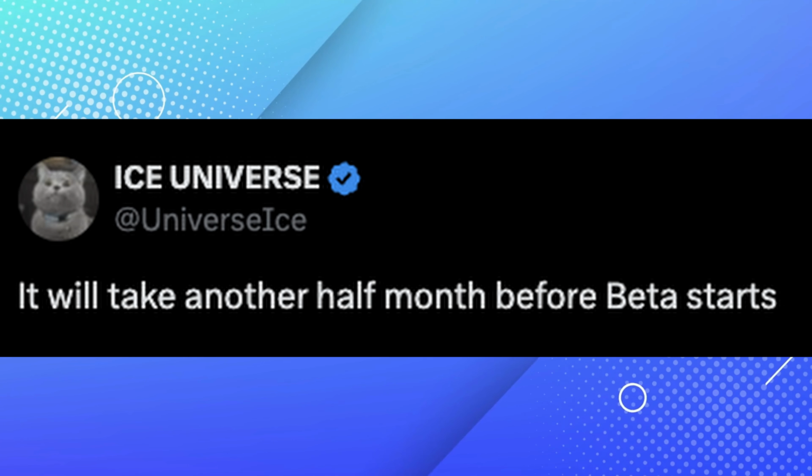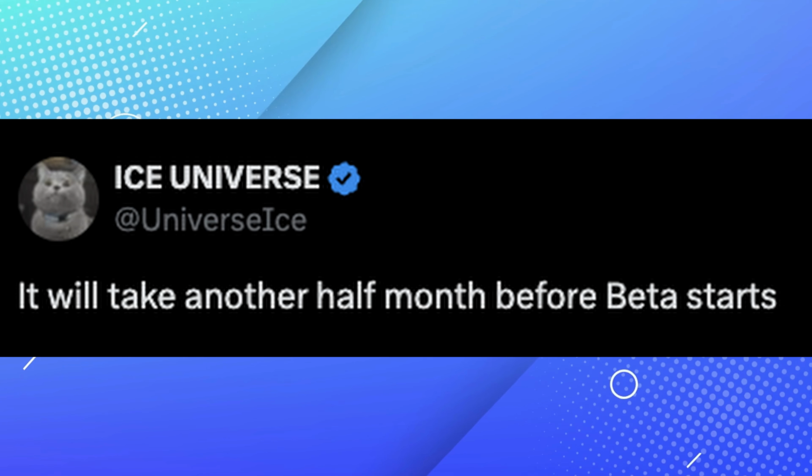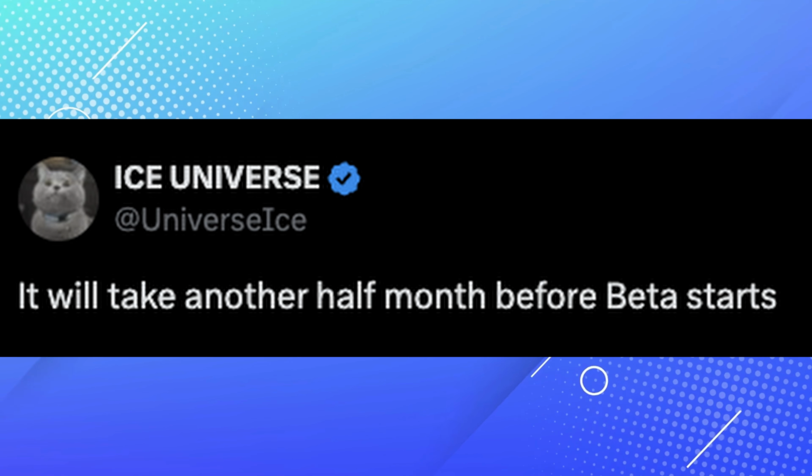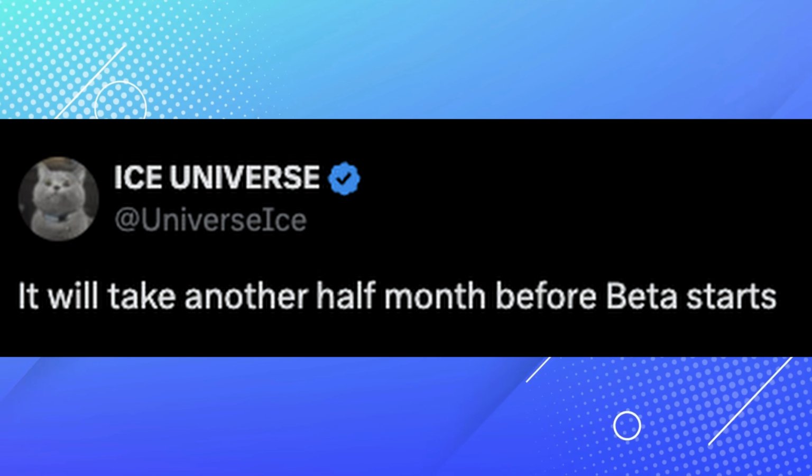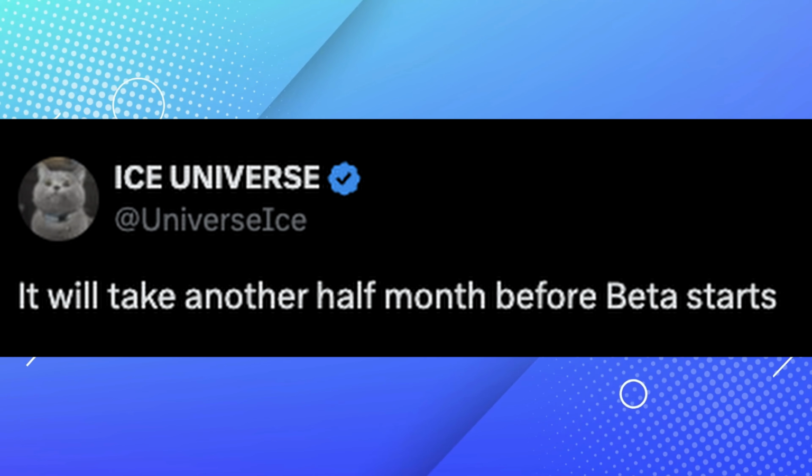Let's start off with One UI 7, because we keep hearing it's inching closer, it's further away, it might be delayed, it is delayed. When is it gonna come out? Well, we have some more information of potentially when it's going to come out. Per Ice Universe, it sounds like it's gonna come out at about November 15th, the beta anyway. So the tweet is saying that it will take another half month before beta starts.